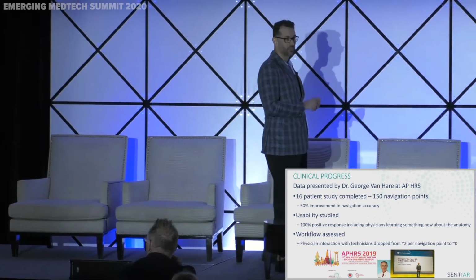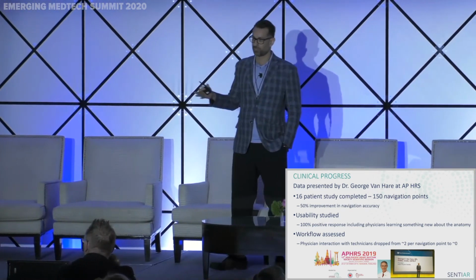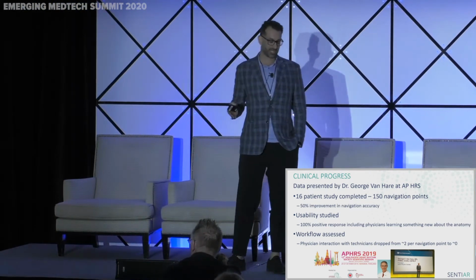And we are now 10 people, so we are primarily a software company. The headset you've seen is a Microsoft HoloLens. Here's our clinical progress so far. As I told you a minute ago, this is in use today, was used. It's not cleared yet. We've submitted for FDA clearance in October. We expect to get clearance here in the next quarter.